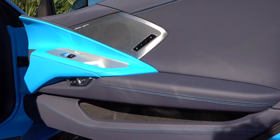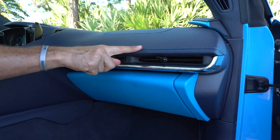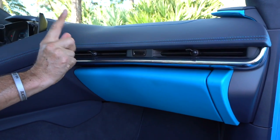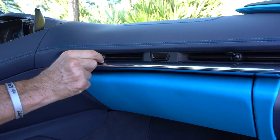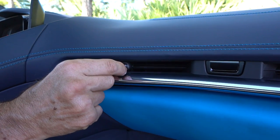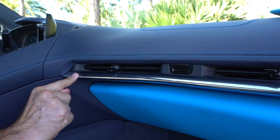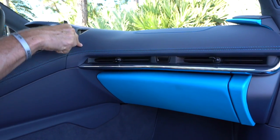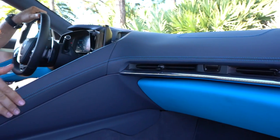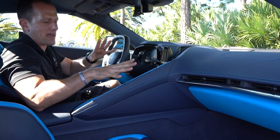Now, when you get to the dash, the passenger has their own little separate compartment over there. Love the stitch work. What I don't love are the controls for the vents. They're plastic and they seem very flimsy and very cheap. So that definitely is a zonk, but the way they brought the brushed aluminum is fantastic. The blue, everything is soft touch. And then of course you have the big divide, that separator, everything being driver focus. It's not about the passenger.